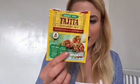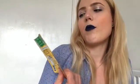This one's good because it doesn't have a lot of sugar in it. I like this. This is the type of flavour that you need to add to those soya minces and stuff, otherwise they just taste like cack. Then from Aldi's is this smoky barbecue fajita mix.